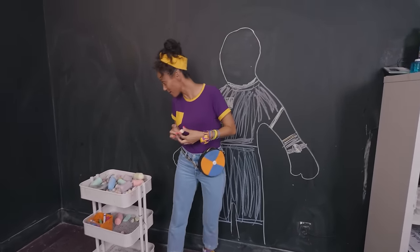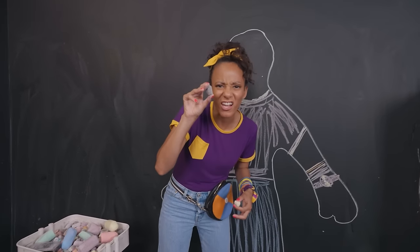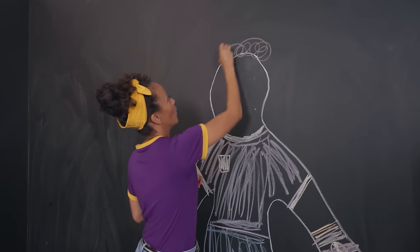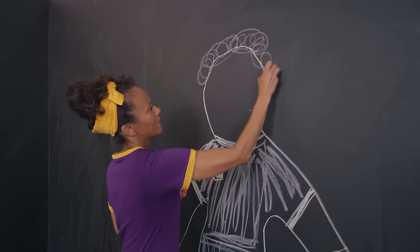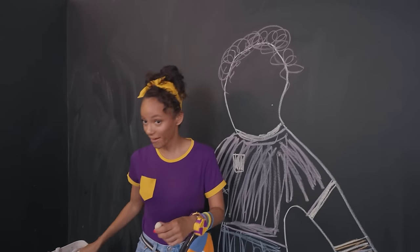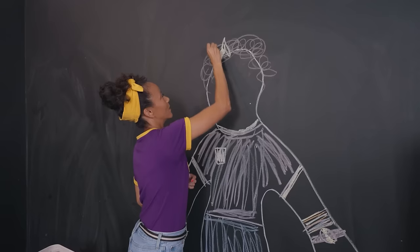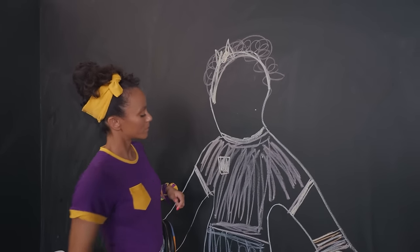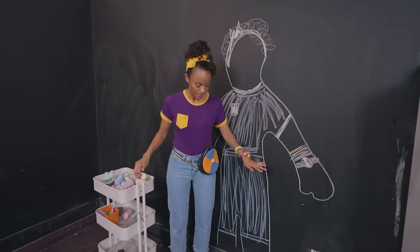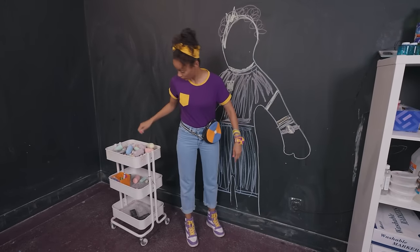I should draw my hair. It's brown and curly. Can't really tell what color this is. Let's find out. Look at those curls. Go on, Meekah. Okay, and then I'll put my yellow ribbon here. Meekah, you look amazing. All right, and I have some white and purple and yellow shoes.